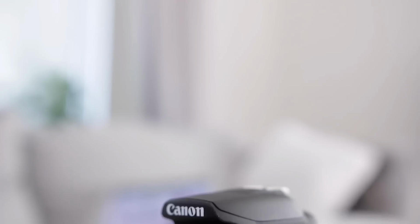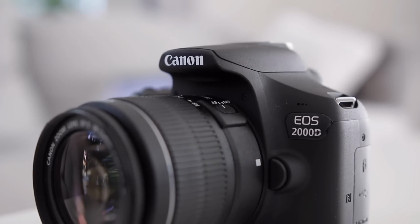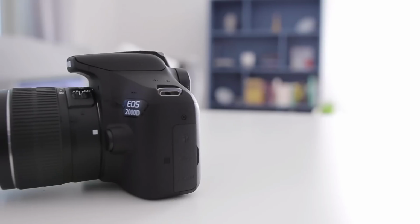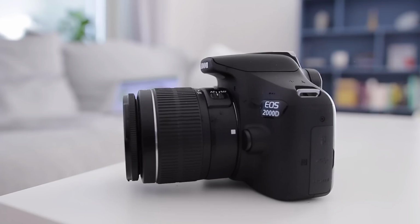Like I said before, you could also look at the Canon 2000D, and in America, this is going to be called the Canon T7. Now, the Canon T6, which came before this, was an incredibly popular camera, probably one of the most popular cameras ever sold in terms of DSLRs, and my review on that one had over 1 million views last time, so the Canon T7 is definitely going to be a popular camera.